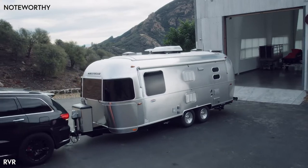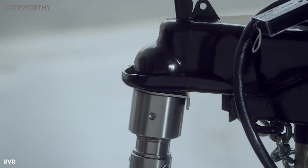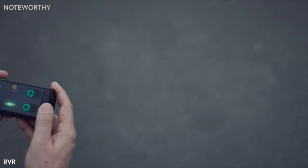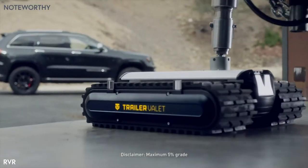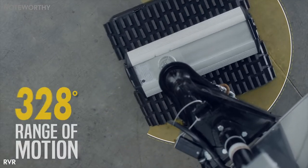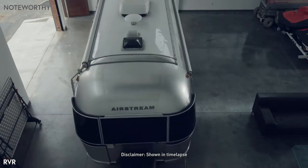There's a new mover in town, and it goes by the name RVR. When you need to move your trailer, the RVR gets the job done with the press of a button. Want to talk convenient? Now you can move your trailer without the help of a spotter. Navigating obstacles and tight corners has never been easier because the RVR has an amazing 360-degree range of motion, allowing you to make turns on a dime.